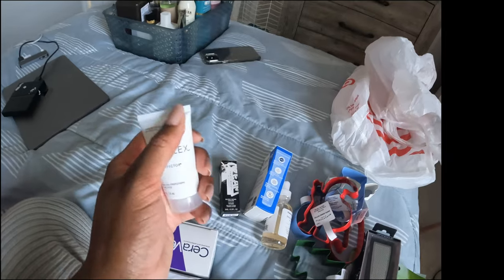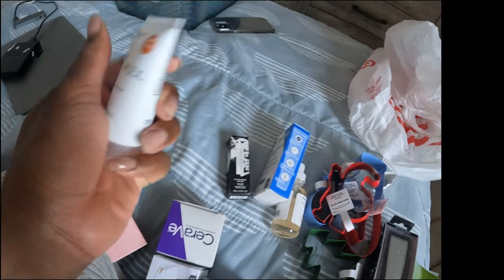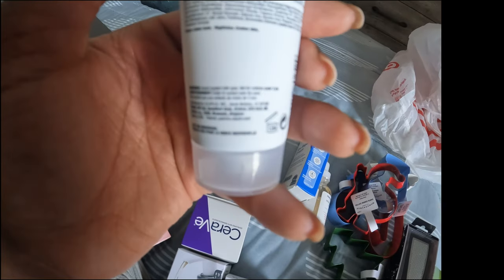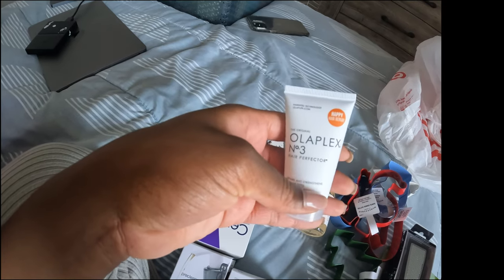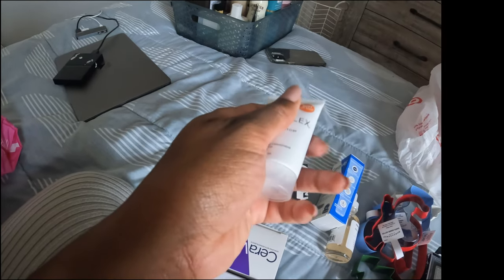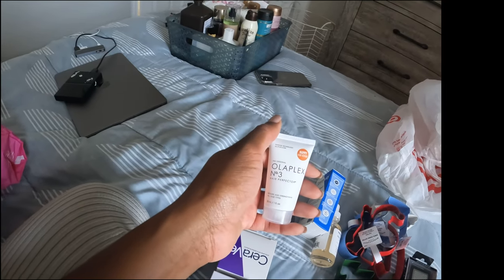And then this is from my last Ulta visit. I might not use this. I don't think my hair likes Olaplex, if I'm gonna be honest. I might give this to my mom because she likes Olaplex and it does really well on her hair.